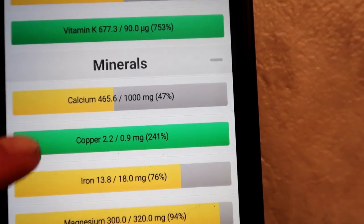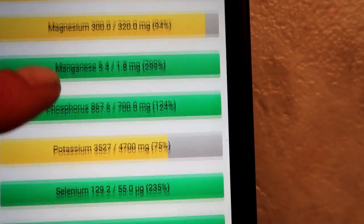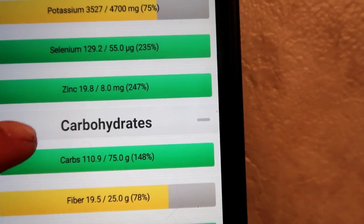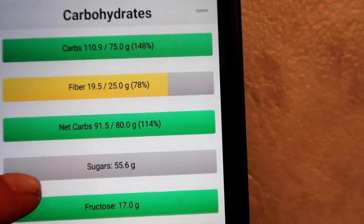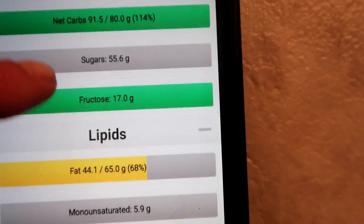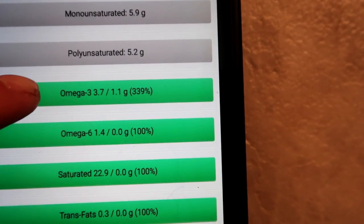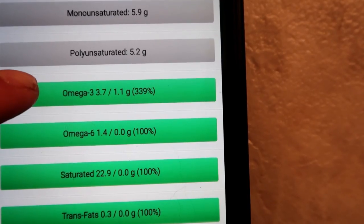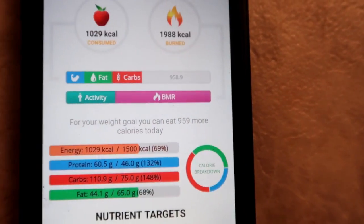When I have a little red meat at dinner, I'll be just blowing those out of the water. That'll fill in all the rest of these gaps. But look at how nutritious that shellfish, seafood, and veggies were. 19.5 grams of fiber there. 44 grams of fat, and look at that, 339% of my omega-3. That is gorgeous. That is a beautiful lunch.